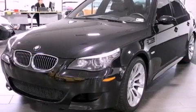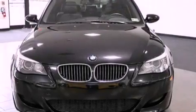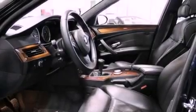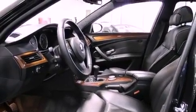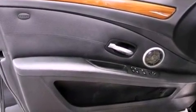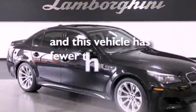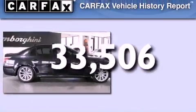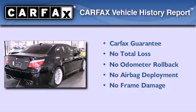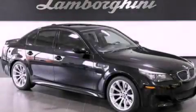The following features are also included: memory settings for the seat's positions so you can recall your favorite alignments with the push of one button, dual power seats, cruise control, a premium audio system, leather seats, performance tires, a rear spoiler, an anti-lock braking system, heater vents for rear-seated passengers, and this vehicle has less than 34,000 miles. Not to mention that this BMW qualifies for the Carfax buyback guarantee. Contact us today and schedule your opportunity to see this vehicle in person.